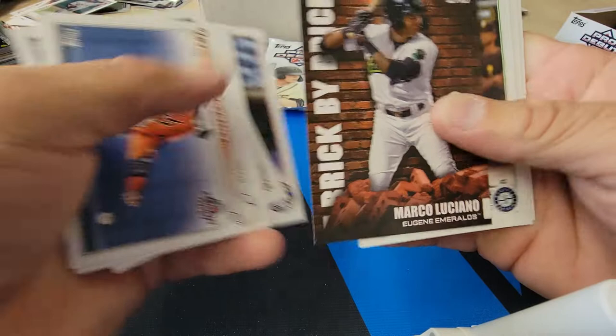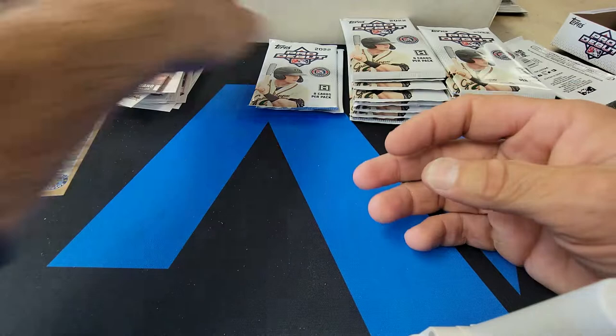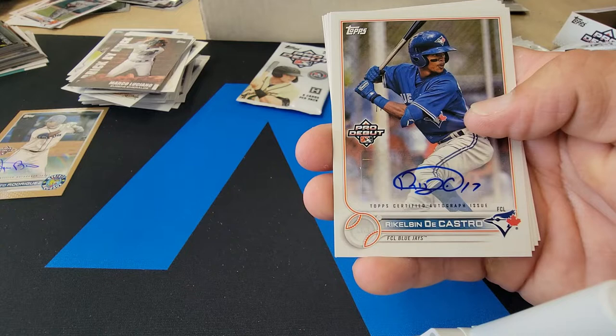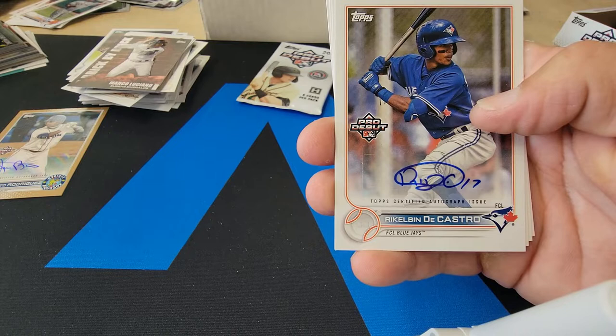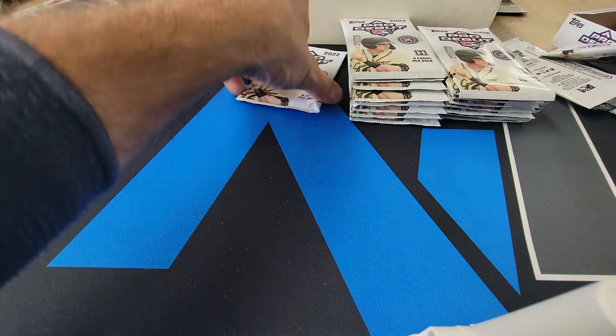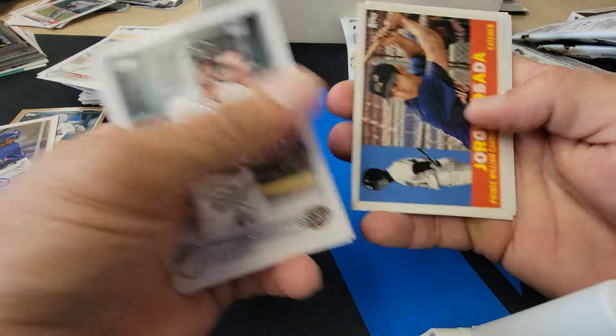Harry Ford. Autograph number two, and this one's going to go to, I can't pronounce his name, Rickelbin de Castro. Autograph number two. And Austin Martin. Ian Lewis again. Garrett Mitchell. George Posada, that's a good one. Nolan Gorman.